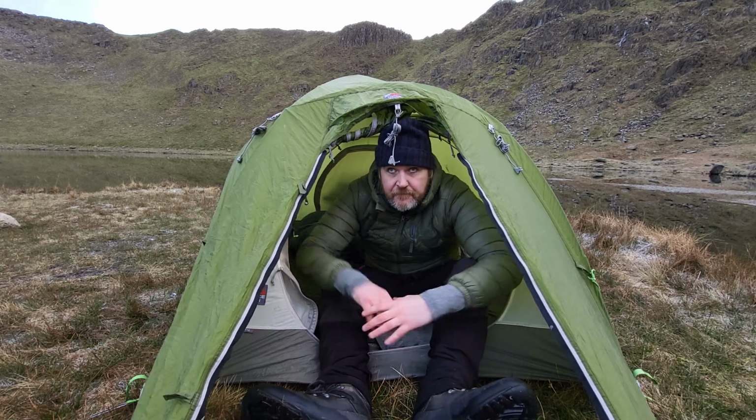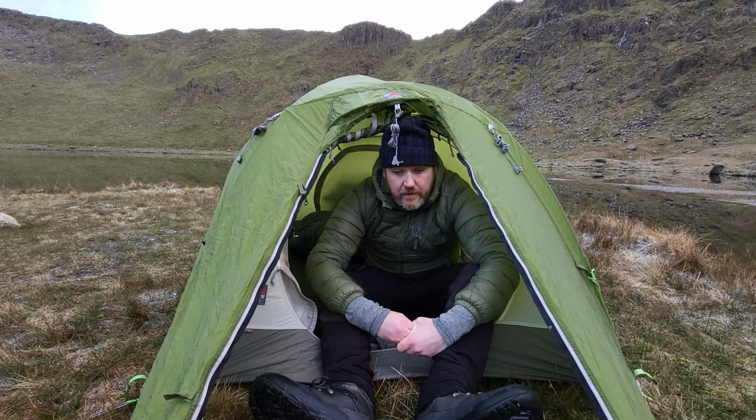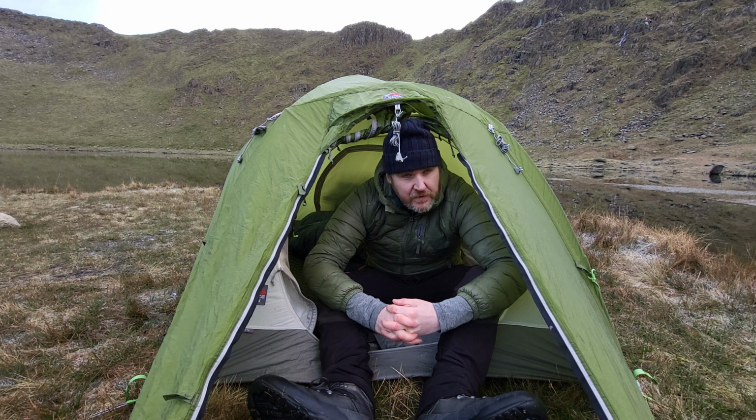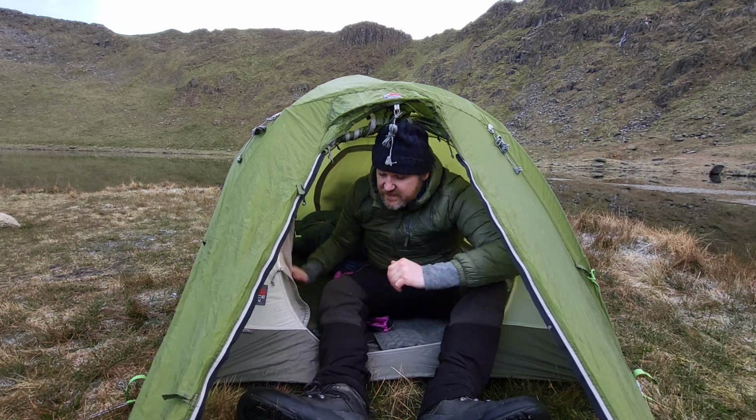The Light Tour, R value 5.8. I've had it down to around freezing and I was toasty, but fairly below freezing. It's going to be interesting. It's going to be very interesting to see how it performs.